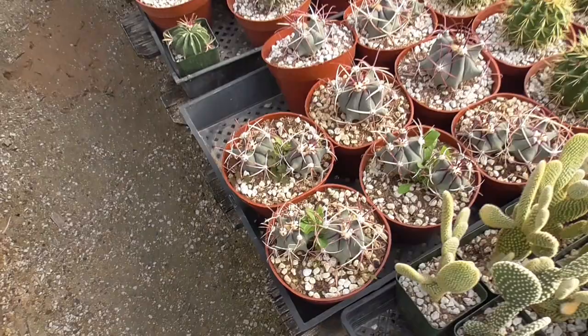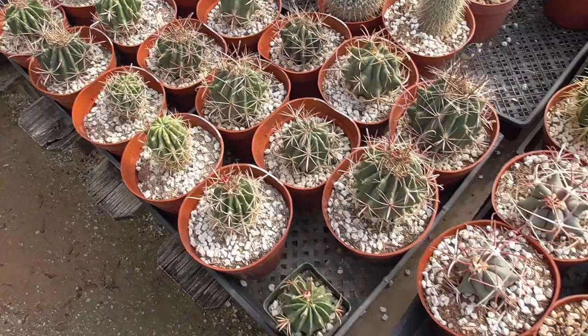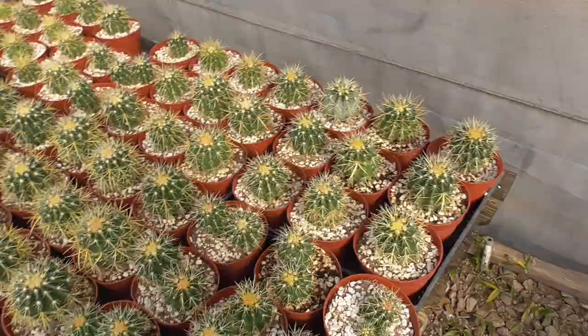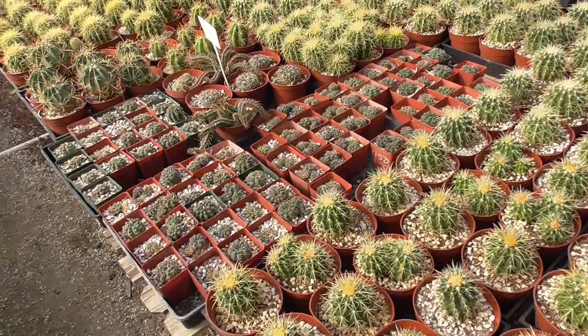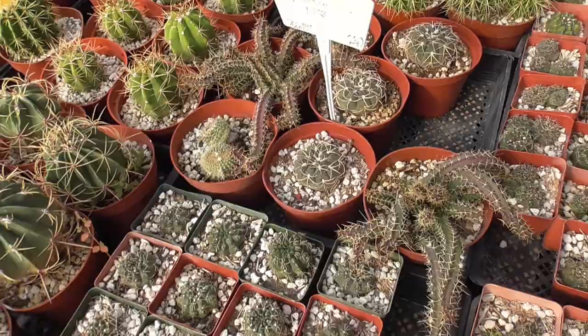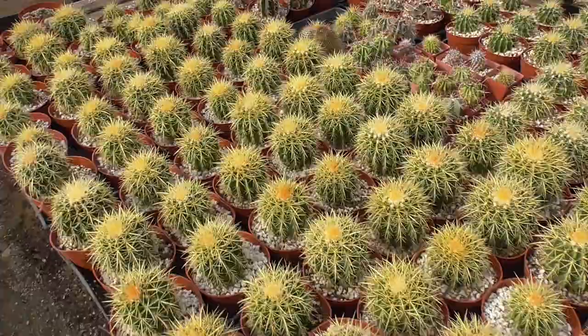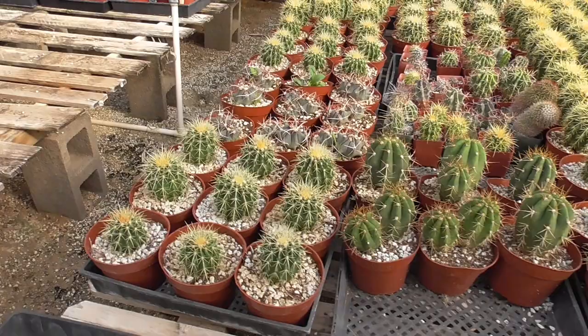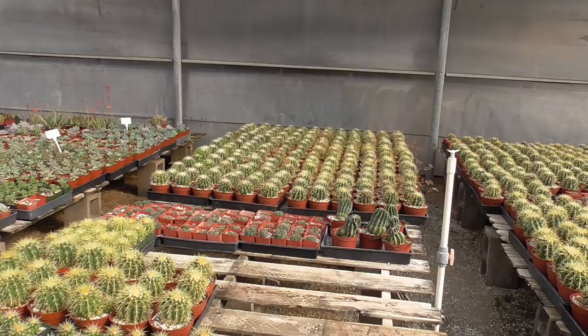Cactus, probably Covillei or Emory. Ferocactus glaucescens. Golden barrels for days. Oh, so it's a Gymnocalycium spegazzinii. $15. Just more golden barrel.